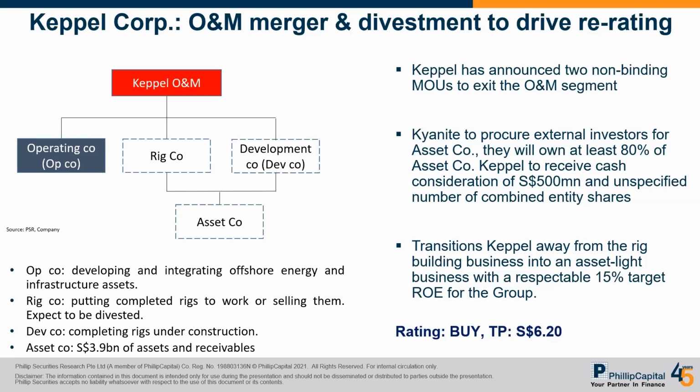So these are some of their existing rigs that they have already finished building, but they cannot sell them. So they expect, in the beginning of the year, this to be divested along with development co. Development co or dev co is to complete the rigs currently under construction. In this latest MOU that Keppel Corp have signed with Kyanite Investment Holdings, a wholly owned subsidiary of Temasek, they're going to combine and merge REIT co and development co, these two entities, into one single entity called Asset Co. You can see in this chart these two entities will now form Asset Co.